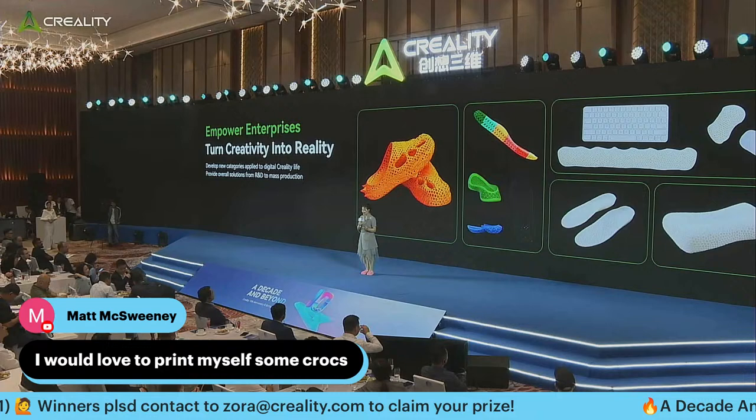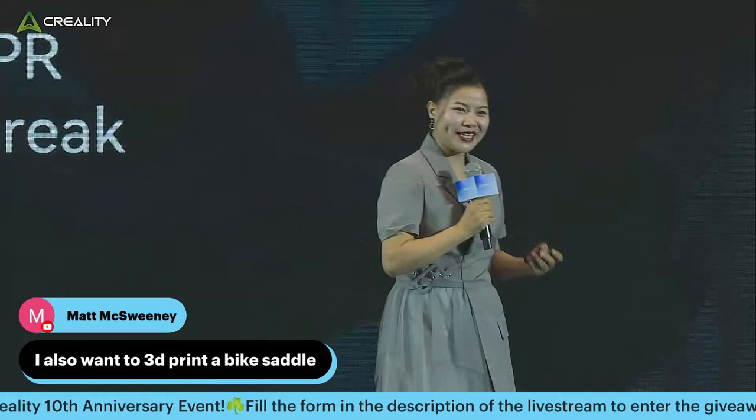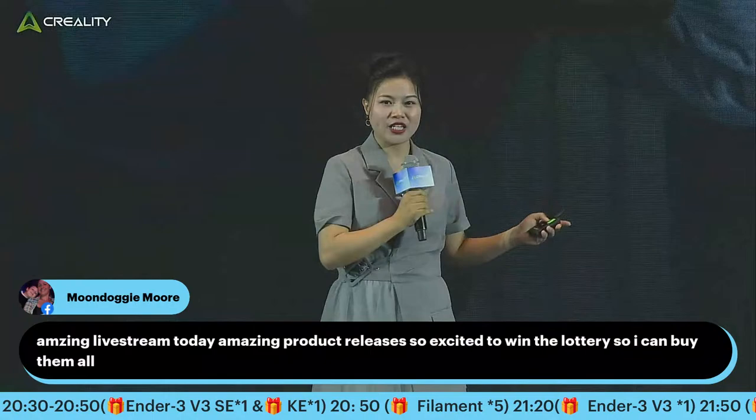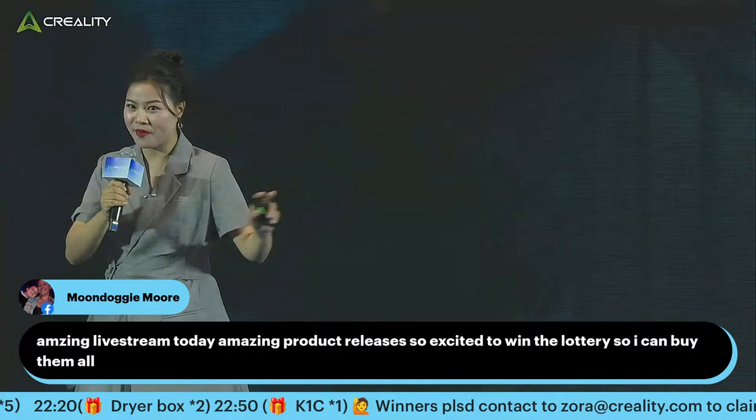If you are a 3D printer owner, you also want to 3D print a pair of shoes. How to make it? Here, we will provide our users with a 3D printing package, which will contain a new high-speed extruder, super soft filament, and a 3D printed shoe file model. All our 3D models are designed by our professional shoe team and have been verified. That makes it easier for every family to print their own shoes.